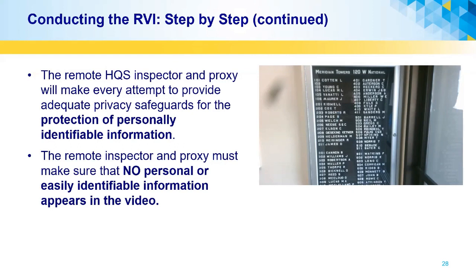The remote inspector and proxy must make sure that no personal or easily identifiable information appears in the video. And I want to stress this very, very emphatically, that we are very serious about this. HUD is very serious about this. No personal or easily identifiable information should appear in the video.